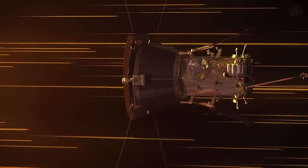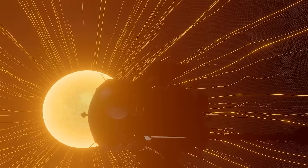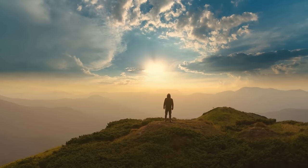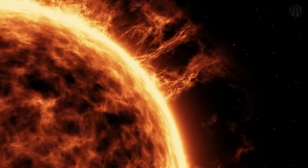So, by getting up close, the Parker Solar Probe aims to learn more about these extreme conditions and expand our knowledge of our Sun. We usually see the Sun as small, but it's actually larger and brighter than 80% of all the stars we know in our galaxy.